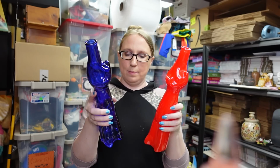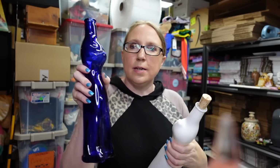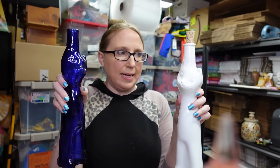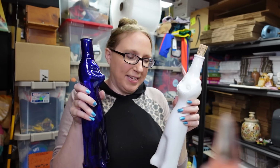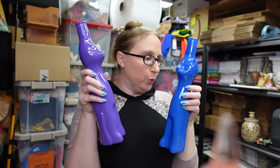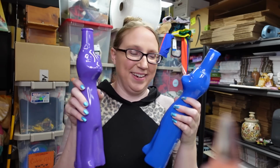So I'll show them to you. There was this cobalt blue and a solid red. There was another cobalt blue as well as a milk glass color. This one does still have the topper. This is the one that I originally had listed separate, but we just put them all together. And then the last two were a purple and a blue. So that is six cat bottles all together.